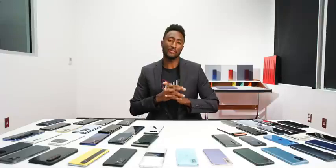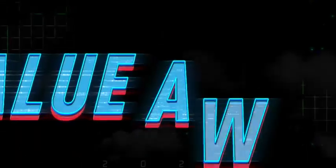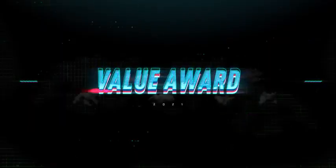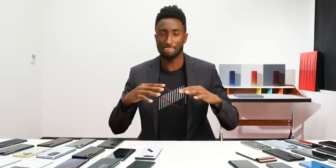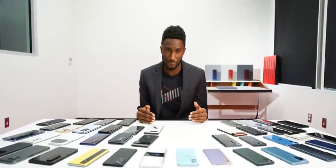So the next award is going to be called the Value Award. Now, this is a different name from last year. This used to be called the Best Budget Phone Award. And basically I think the word budget means something slightly different for everyone. Basically depends on how much you want to spend. But I'm calling this Best Budget because this is just overall best bang for the buck. That's the definition. It can be any price, it just has to have immense value.